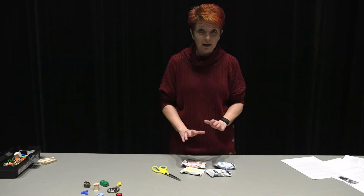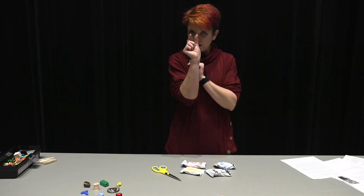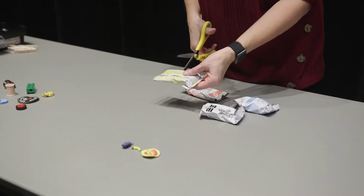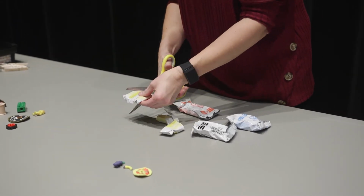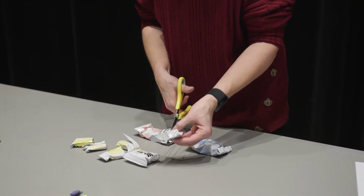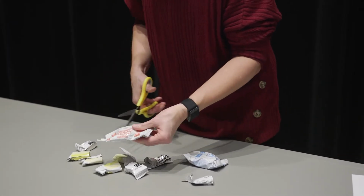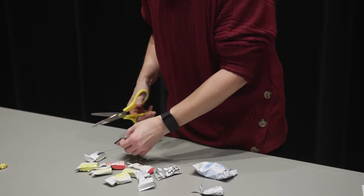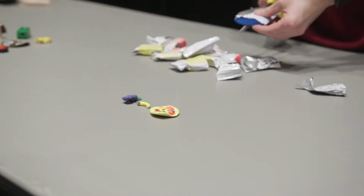You're going to use Model Magic, and you do not need a lot. These 3 examples that I've made here, I literally made with little pieces of Model Magic about this big. So when your teacher gets the packs of Model Magic, I'm going to actually ask them to cut them into sections, okay? You do not need a bunch, and I don't want you to waste it. So we're going to just cut them up. I'm going to do a couple here. And then we're just going to make foods that you like. So I've done grapes and banana and a pizza, and I'm going to do a cupcake next.